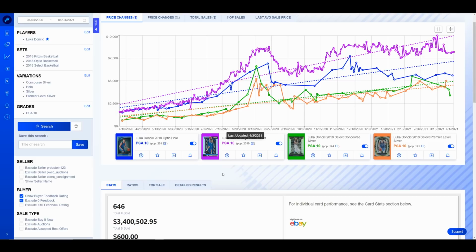Now, Optic Hollows are a pretty tough grade, but Select Silvers aren't no joke either. So there could be potential extra room in select silver. Select base are taking off. The silver is not following. If that pattern changes, then there could be some built-in gains or value, if you will, in the select silvers.